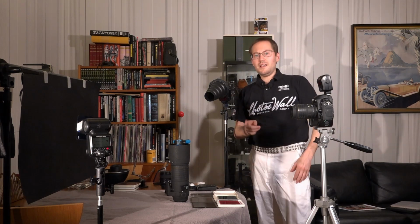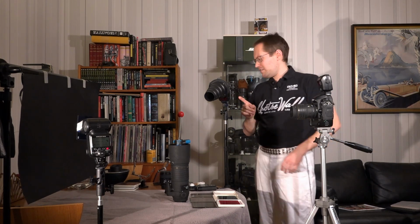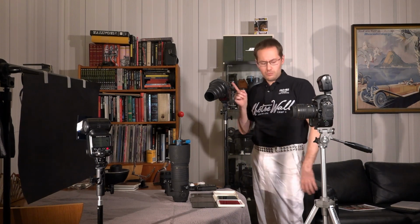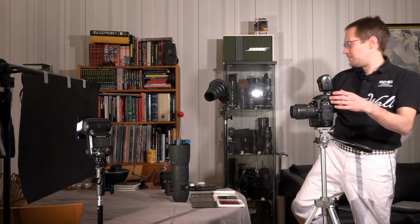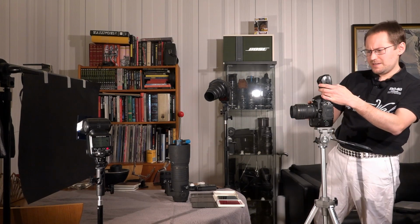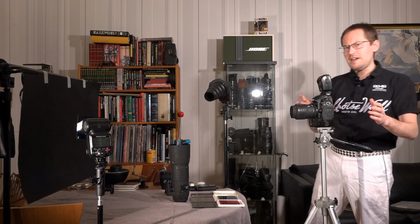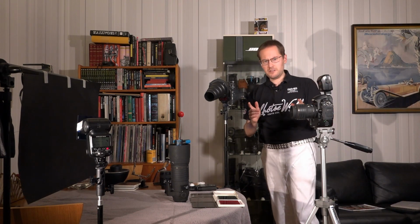f11. So now we know that this flash has to be at 1/64th power. So we're just going to dial that in. So just P and what do you say? Manual and 1/64th power. So here we go, 1/64th power. And in the background, actually, we're going to do as in the Fine Light Publishing.